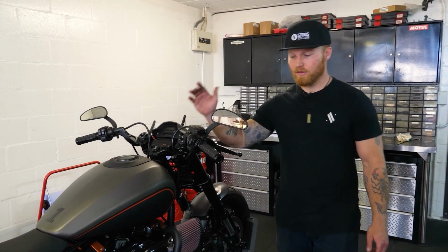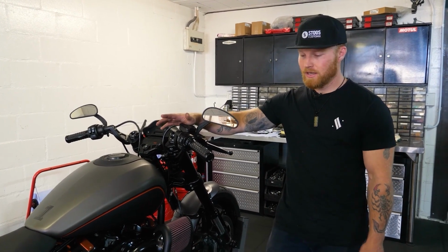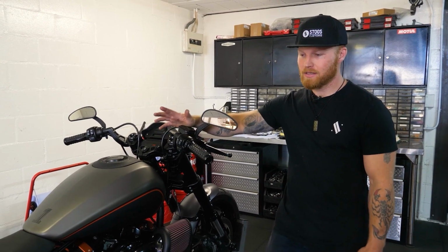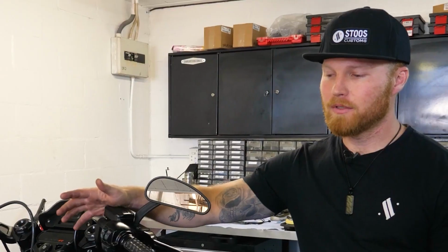Alright, sweet guys, so got the exhaust sorted on this one. All together now, ready for the test ride on that. So a little bit of background on this one. Customer wanted a big bore upgrade. We opted for a 131. It was originally a 114.